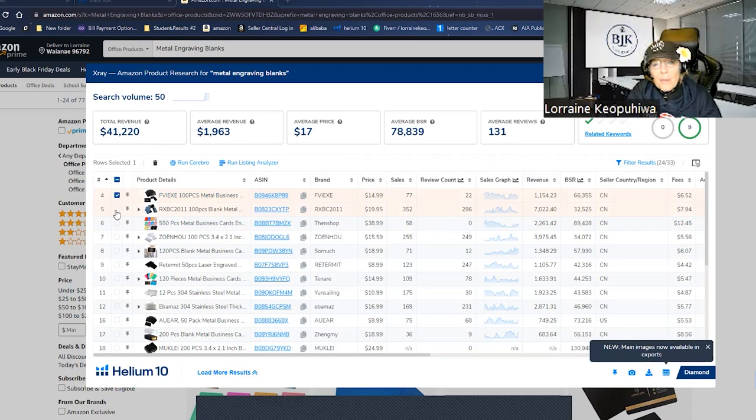This is page 5. I want to click on the people that are selling in the price range that I want, so something that's a little bit higher. I'll go through this entire list and find 10 of them that are the highest, and I want to see what keywords they're using.